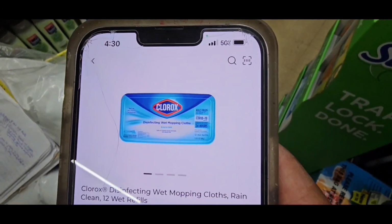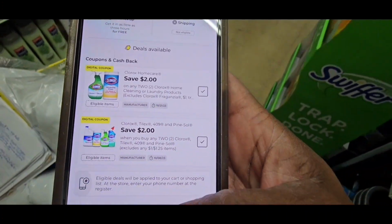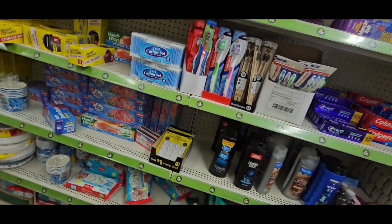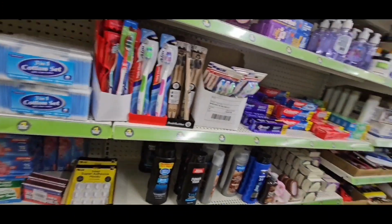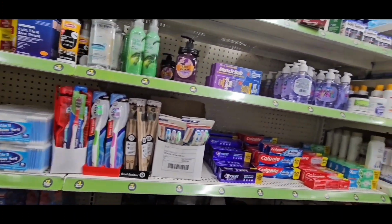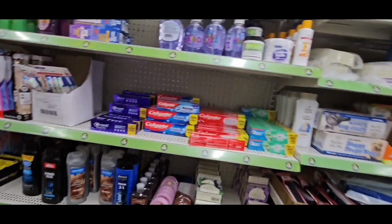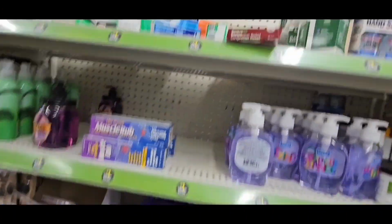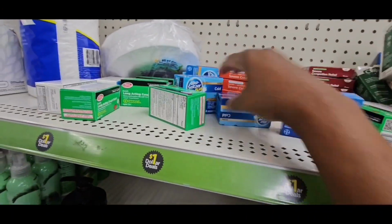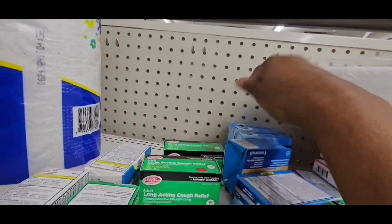And when I scan the Clorox wipes, $5.50, those attach. Okay, so those do attach. So $5.50 each, $11. They're gonna take off too, so I'm gonna pay $9. That's fine with me. That's a great deal because I literally stock those out. Okay, now I was looking over here for the Vicks. They're not up front like everybody was telling me, and they probably would be over here if they had them, and they're not up there, so I don't have those.